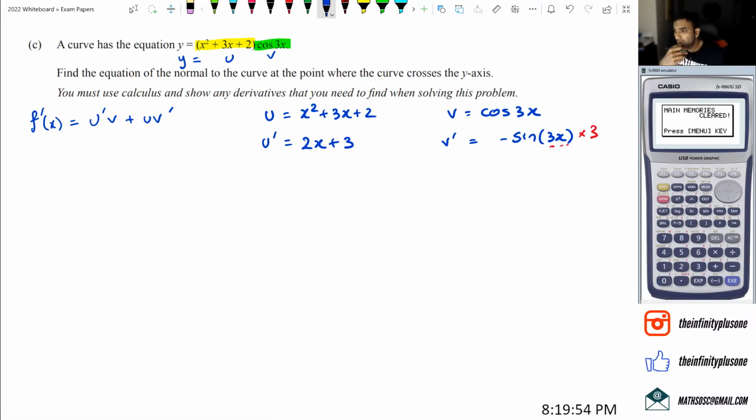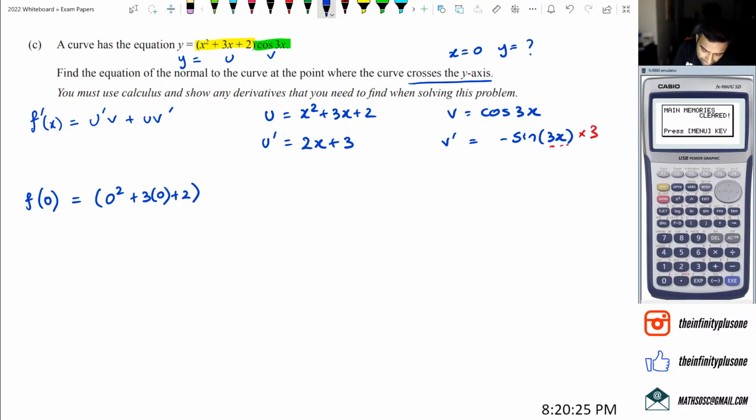All right, we also need to know where the curve crosses the y-axis. So we need to figure out what the y value is when x equals 0, because that's literally what this means. When it crosses the y-axis, x is equal to 0, and what is y? So we've got to figure out f of 0 first. I'm going to go back to my original equation and substitute 0 wherever there's an x. So I've got 0 squared, 3 times 0, and then cos of 3 times 0. So all of this gives me 0, 0, 0, 2. Cos of 0 is 1, so f of 0 is 2. So we've got a point now. Our point is (0, 2).